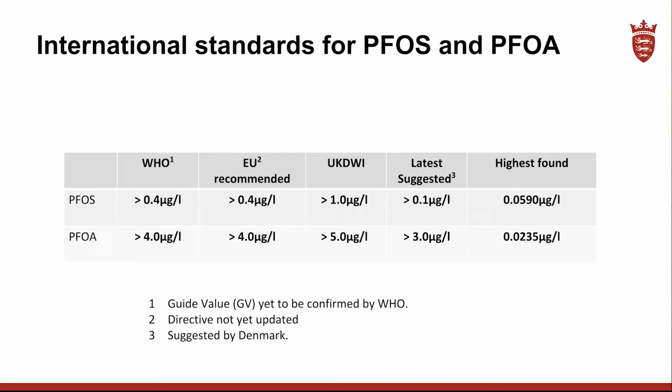And at the moment, these are the highest that we've found. So again, it's orders of magnitude less. Even though the standard is coming down tenfold, we've still really got another tenfold till we get down to those. At the moment, the UK Drinking Water Inspectorate, which is what we follow, are on 1. So it's quite a reduction, and on 5. So that's where it's going. The latest suggestion we've had from Denmark is it goes to 0.1 and less than 3.